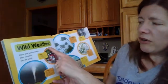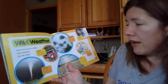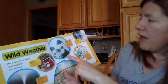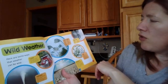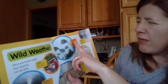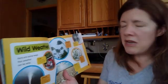Then, here's a picture of a flood. When too much rain falls too fast, it can cause floods. And this is a picture of a hurricane. A hurricane is a widespread storm that brings strong winds and heavy rain. And those mostly happen far away from here, near the ocean.